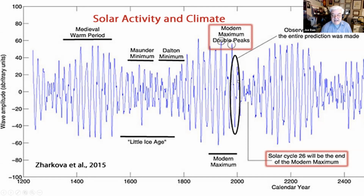the 21st century. And he is predicting, Zharkova is, that solar cycle 26, we're moving into solar cycle 25 now, but solar cycle 26, which will be peaking in the mid 2030s, will be the end of the modern sunspot maximum cycle, and that we will once again go into a period where sunspots will be very few, if not nonexistent. And who knows, at least according to Zharkova and other scientists, we're going to be going into a period of cooling. Maybe global cooling could offset global warming that we have heard so much about in recent years.